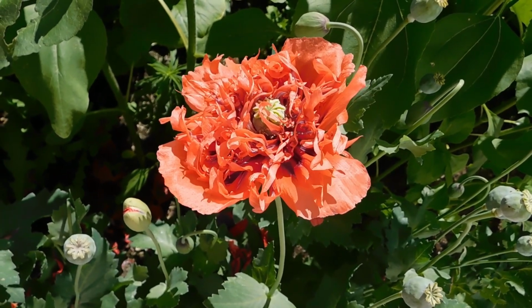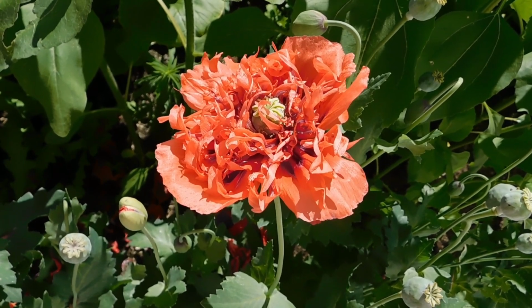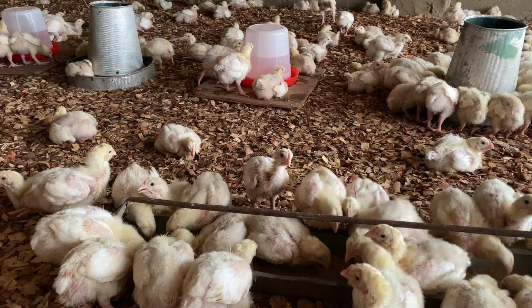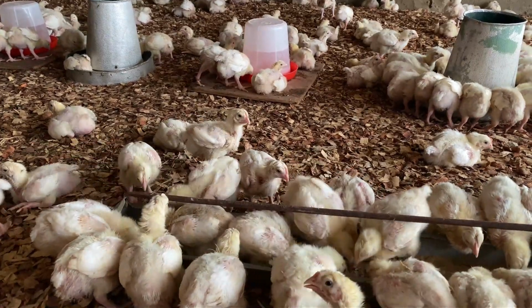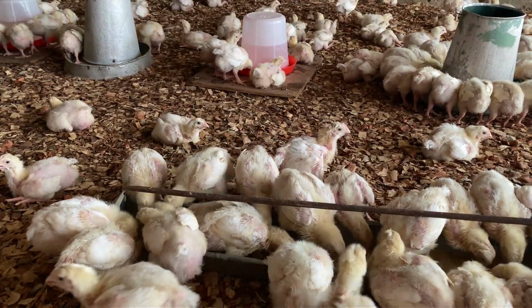A $3 bottle remained a $3 bottle. It could not be patented. It could not be heavily branded. It could not generate endless recurring purchases. The chemistry had been understood for generations. Anyone could buy it. Anyone could use it. Anyone could learn from it. That made it valuable to families trying to keep expenses low.